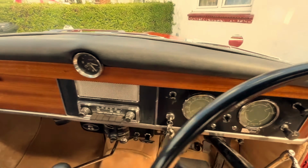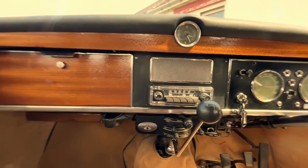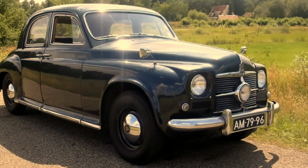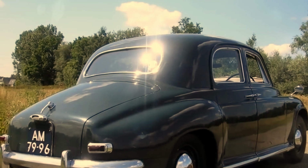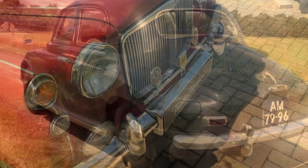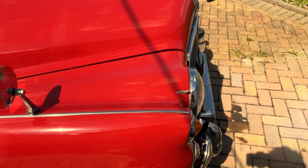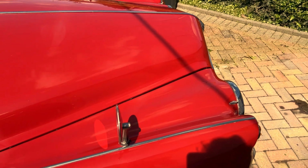At the rear, a live axle was supported by semi-elliptical leaf springs and a panhard rod. Body shells came from pressed steel, but doors, boot lid, and bonnet were made from Burma-Bright, an aluminum magnesium alloy that didn't rust like steel. Many P4s survive today because their body panels didn't succumb to corrosion.